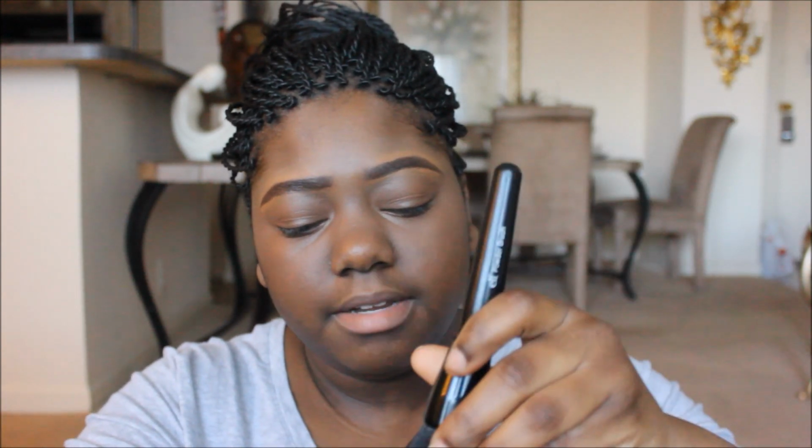I'm going to use a brush, and this brush that I'm using is from e.l.f. All my brushes are from e.l.f. This is a powder brush, and I'm going to use this to blend in my foundation all over my face. I put about this much. You all can see that. And I dab my brush in it, and I just dab it on my face, like this.